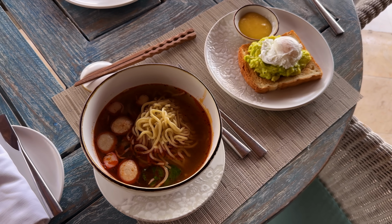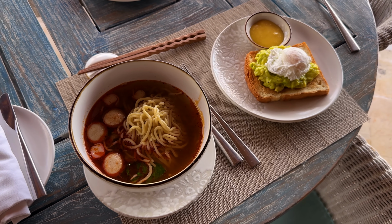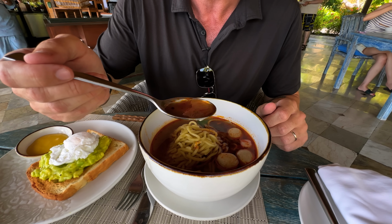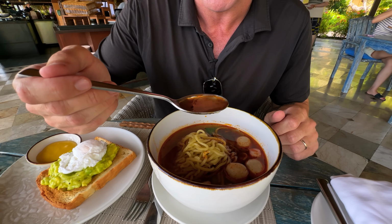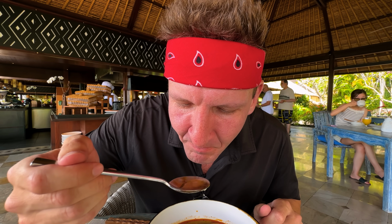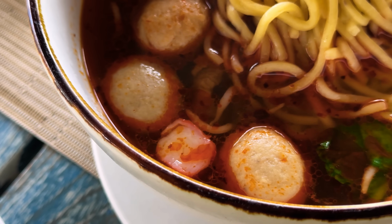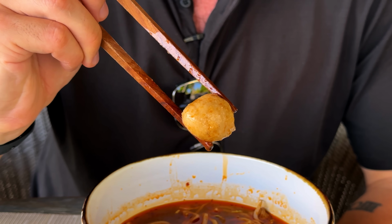Final course. Right here we have avocado toast with a poached egg, and then we have the noodles. I want to eat the noodles so they don't get soggy. My first thought is I put way too much stuff in here, and probably it's gonna be super salty. Let's try it out. Yeah, that's really spicy, but it tastes really good. Look at these balls. Now that's a ball. Beef ball. These might be better than actual bull testicles.